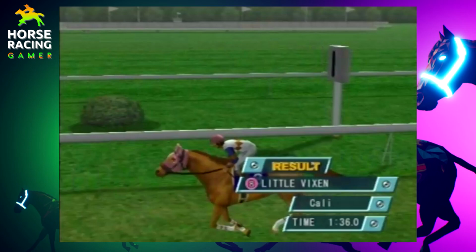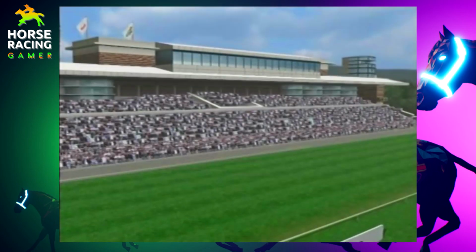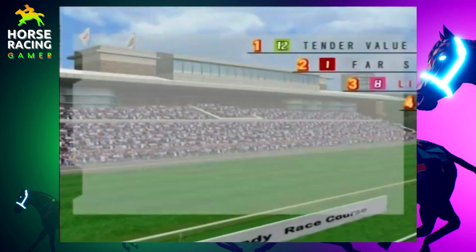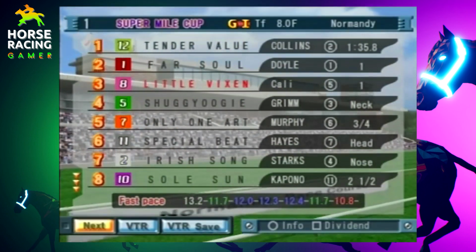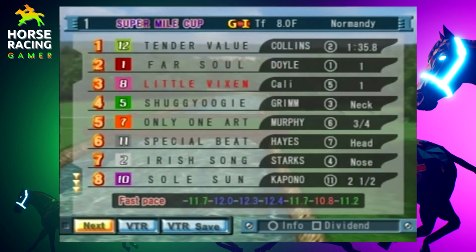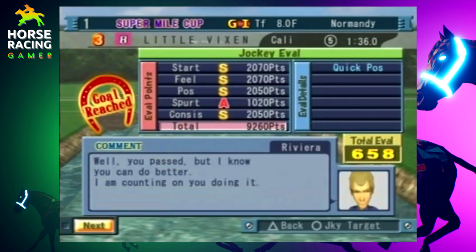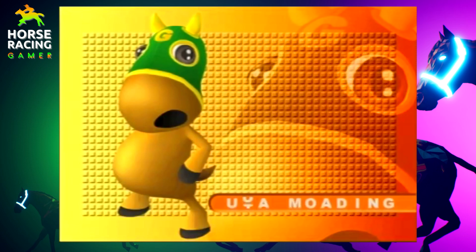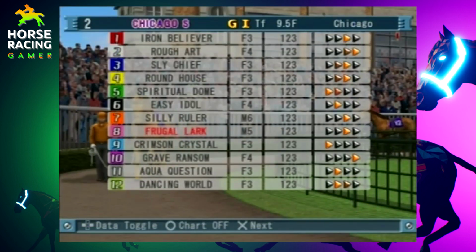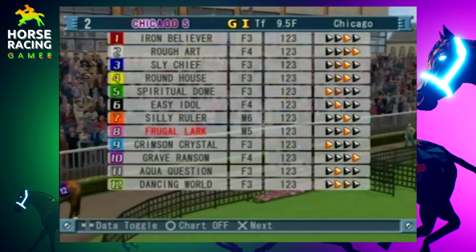Gosh, to think. Could I have gotten her going sooner? Would she have held on, or would she have tired out more? That's a close call. She finishes 2 spots higher than what she needed to. She wasn't even a length behind Far Soul and Tender Value, basically. So she was up there with those horses that are maybe a little bit stronger. Spurt was only A ranked, yeah. That's why I'm saying the shoots, I feel like I'm waiting too late. It's obvious. That's why we're getting caught out, but I don't know why. Either way, it's still a good result for her.